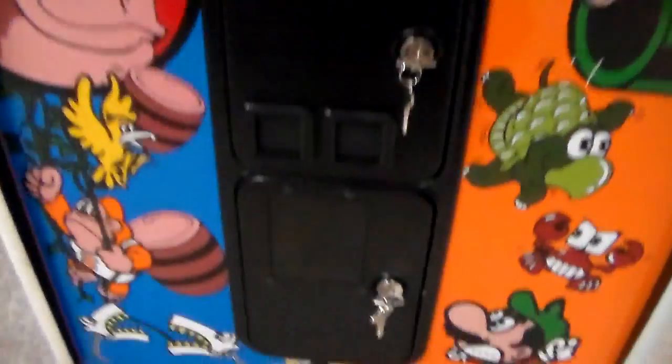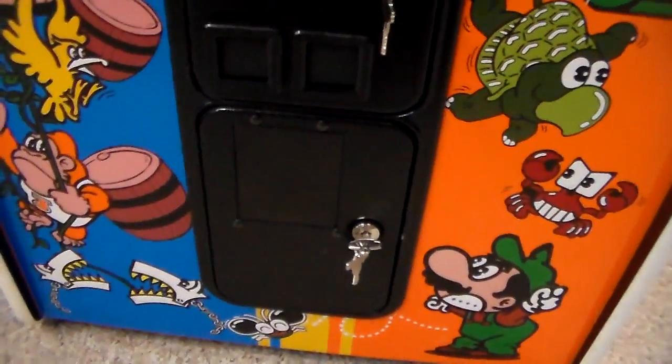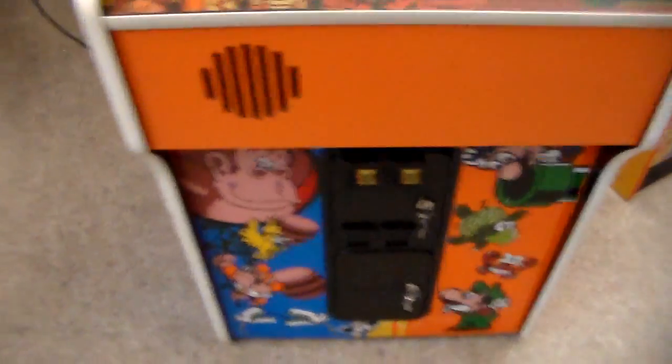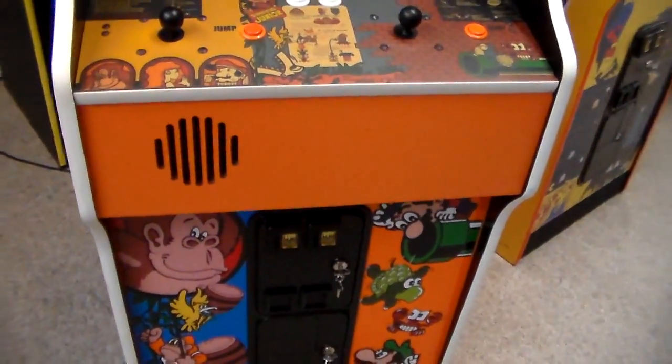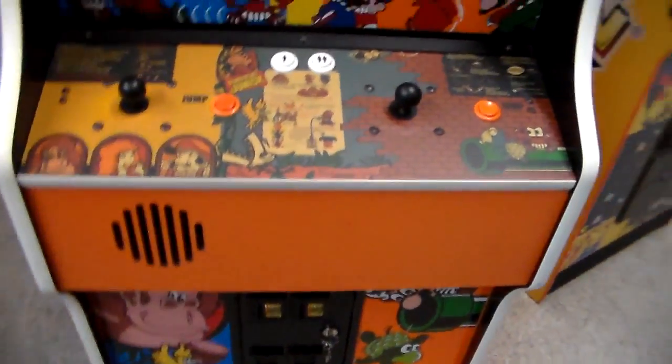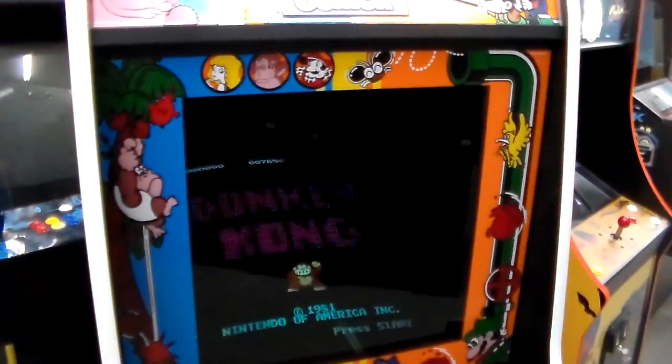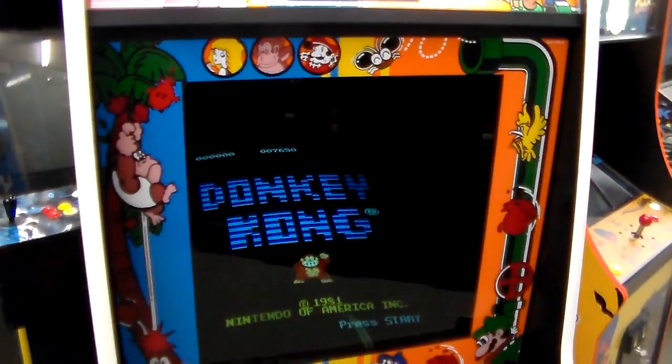And they used a more modern coin door, of course. Even had space for a bill acceptor in the bottom. That's pretty cool. They put the speaker in the front like they did on the original Nintendo cabinet. I think they did a pretty good job with these, you know. It was cool that they made it where you would remember how it was originally.